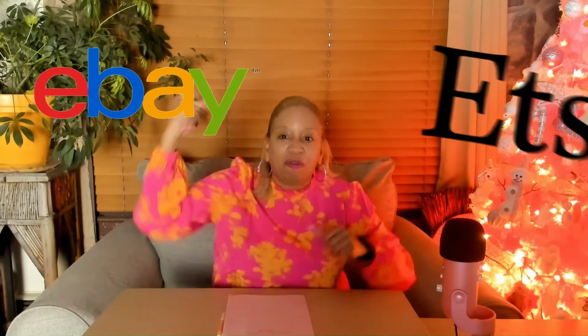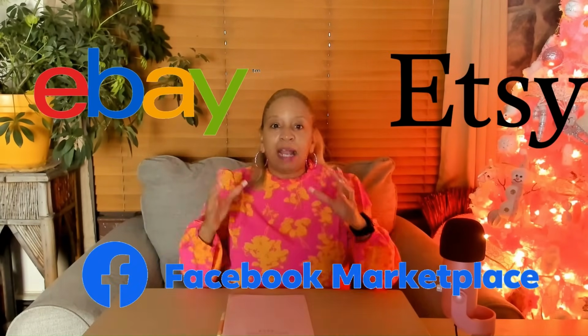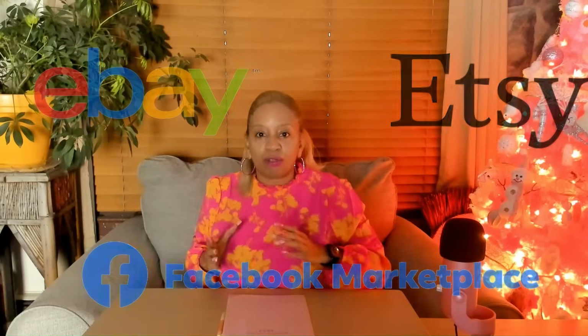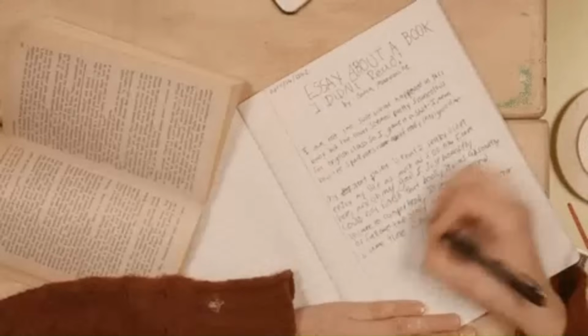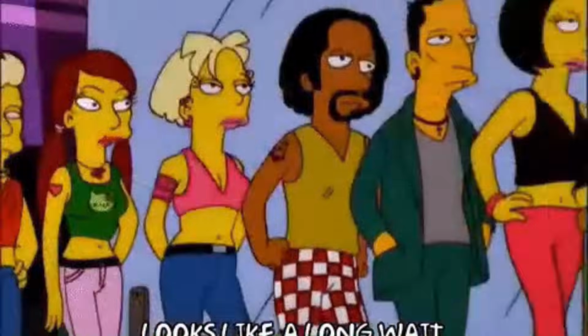Got your inventory? Great! Now let's get selling! List your items on platforms like eBay, Etsy, or Facebook Marketplace. Snap your great photos. You have to have great photos and write up an honest and catchy description and watch as the buyers roll in. Don't forget to use your social media to give your items some extra love and connect with potential customers.